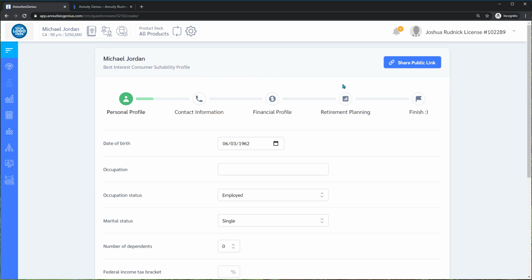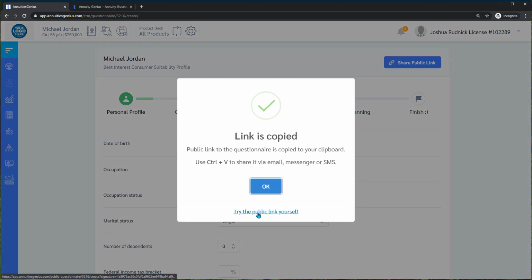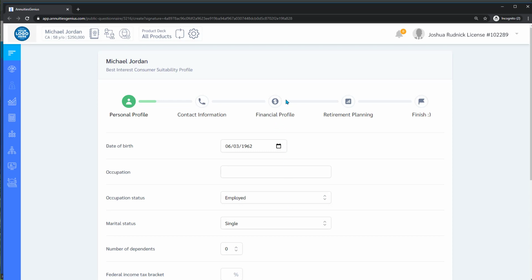Now, the way you do this is you go to Share Public Link. We're going to hover over the Try the Public Link yourself and right click, and we're going to open this up in the incognito window. The reason why you open it up in the incognito window is so that the Genius doesn't think that you're trying to log in at another time. So we're going to highlight this entire link, copy it, put it into an email, and send it to our client. When they fill it out and they click update, it's automatically going to update into your CRM system. You don't have to worry about sending it back.